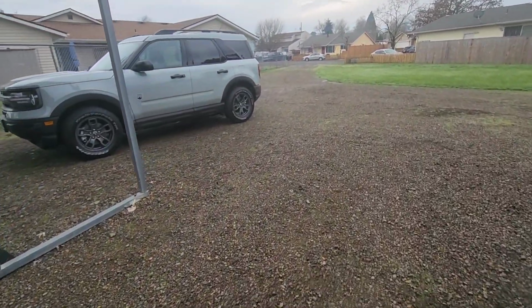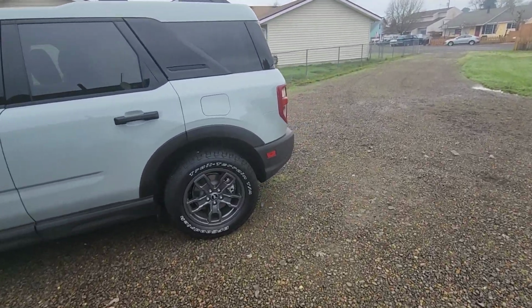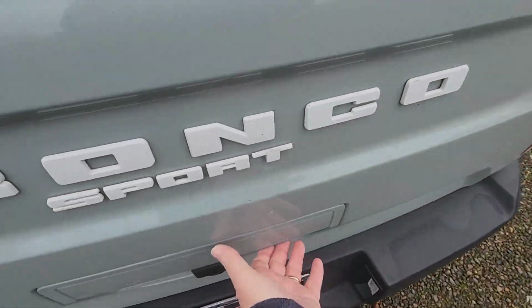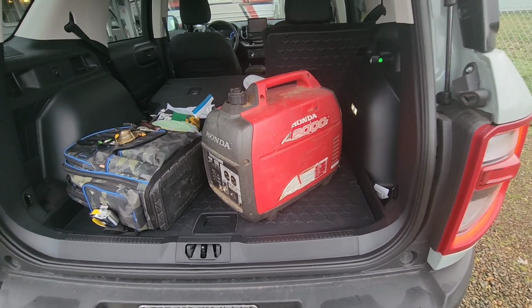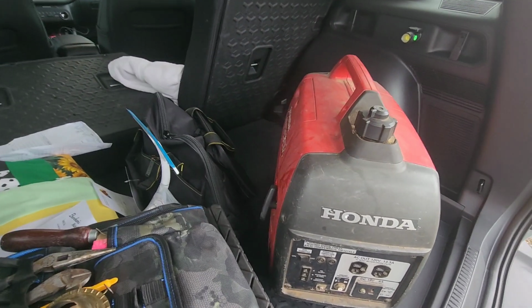We're heading out to the Bronco because I picked something up yesterday. Last night, actually, I guess. What could it be? What could it be? Oh, yeah. It's another generator. And you go, Glenn, you've got 15 of them. Why do you want another one?